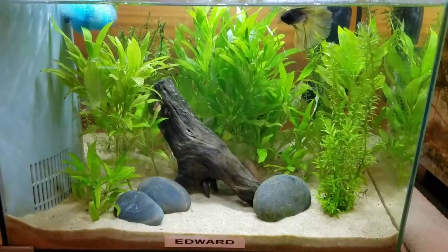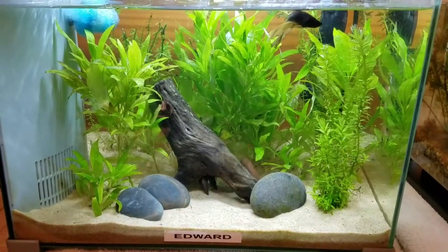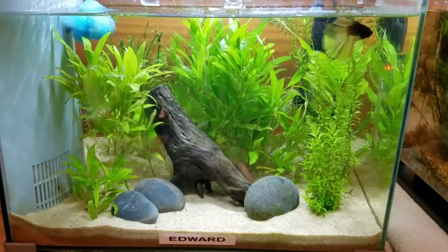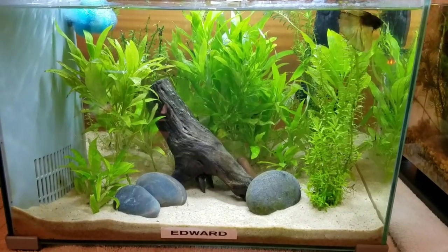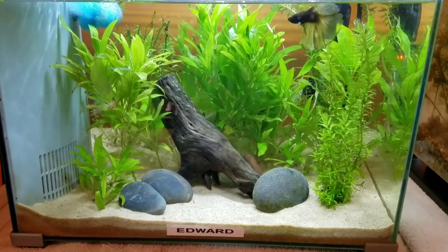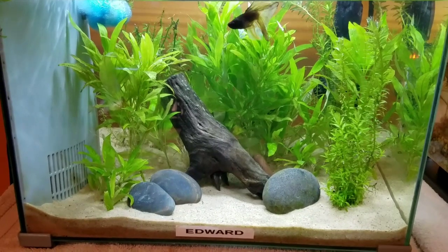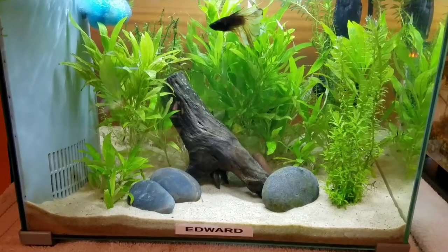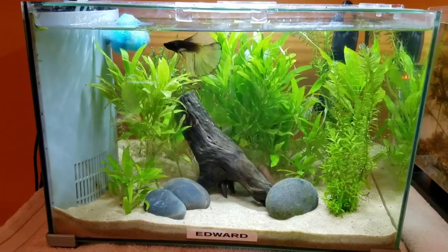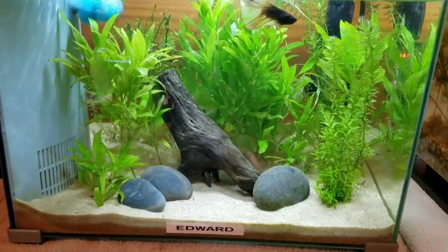This next fish is Edward. Edward is one of my mustard gas half-moon bettas. I found him at one of our local Petcos and brought him home in April of this past year, and he has just been a great boy for me. He's got such a great personality, and he's just so fun to watch swim through the tank. He is in a 5.0 Topfin tank, and he has some similar plants.